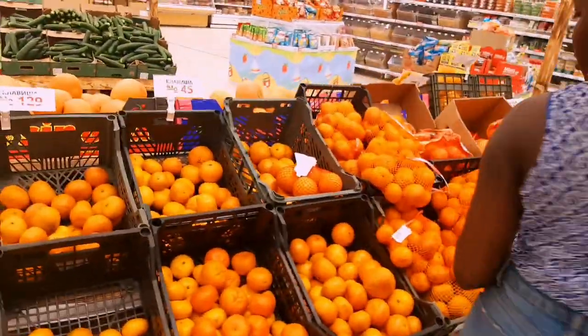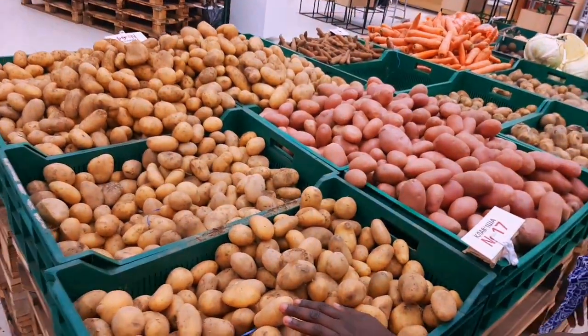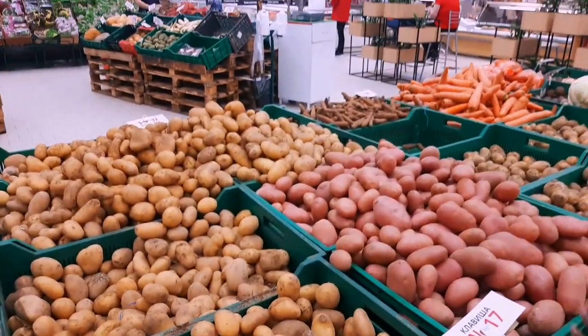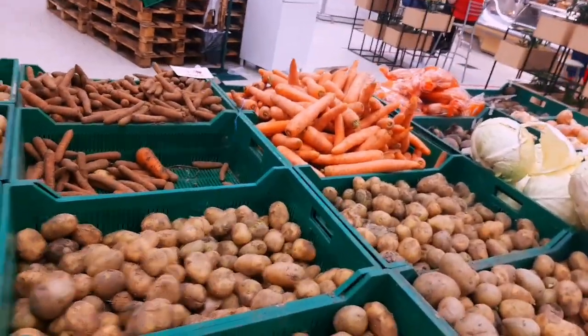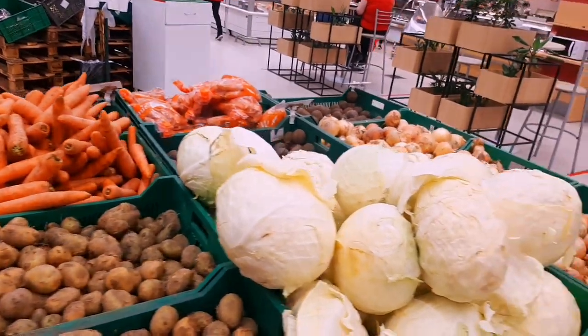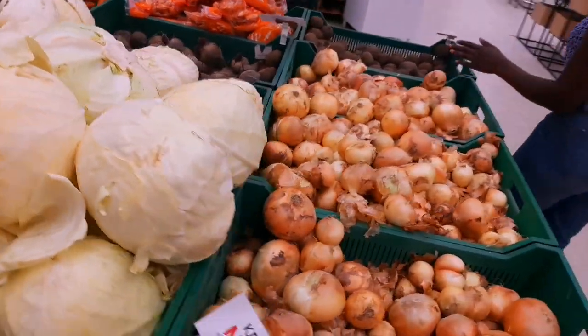Mandarines. Oranges. Potatoes. Different types of potatoes, because Russians are crazy about potatoes. They love it to death. Carrots, cabbage. Cabbage, onions.